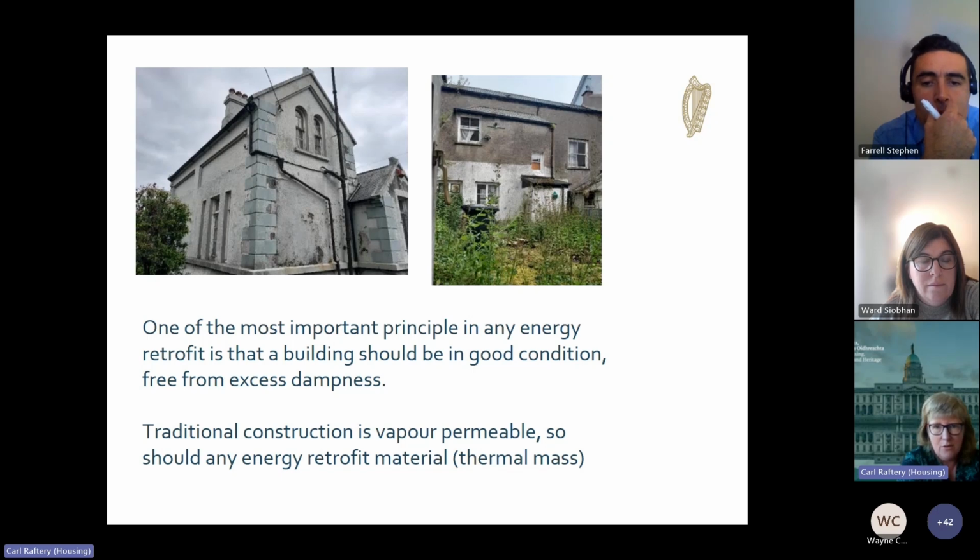So that's a really important thing for you to drill home to anybody who's inquiring about the scheme, that they have to leave time for drying out of the building. So it should be in good condition, free from excess dampness. And in good condition just really means dry. A room can be in good condition if it's dry.